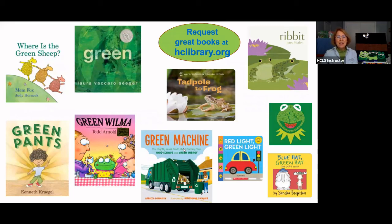And another definition of green is things that have to do with making our planet healthy. And this is a really great book told with simple text in rhyme about how food waste can be made into renewable energy, green energy. So if that interests you and you want to share that with your child, take a look for Green Machine.